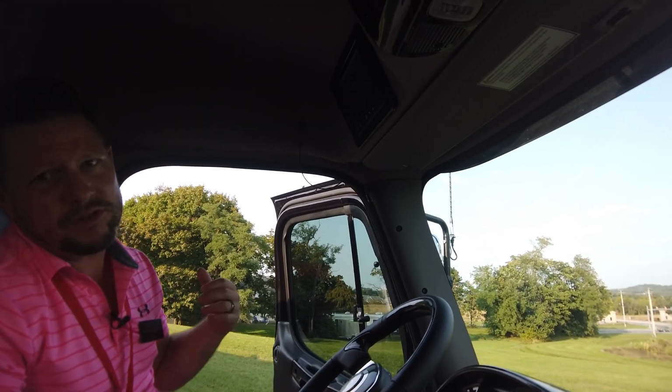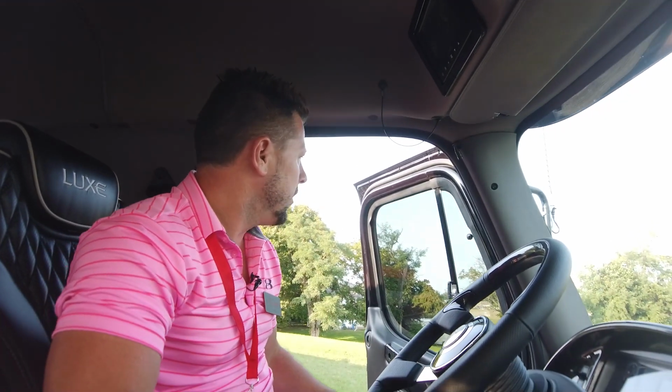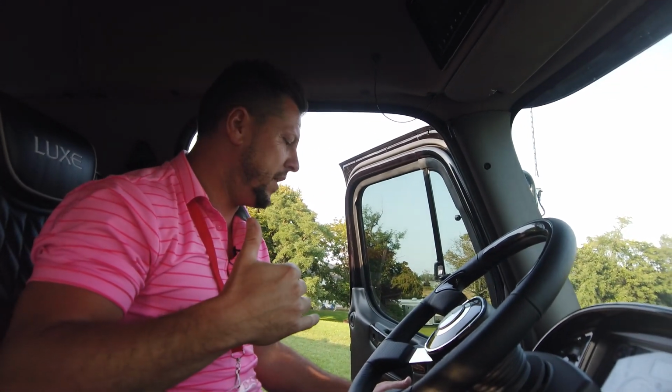Again, if there's options that you're looking for on the truck or that I might have missed or didn't touch on, all of these options are going to be listed on the luxhaulers.com website as to how the chassis is ordered, and then also with the bed and all the options that are on it. So let's get out of the truck. We'll take a look at the bed and the way that it's upfit.